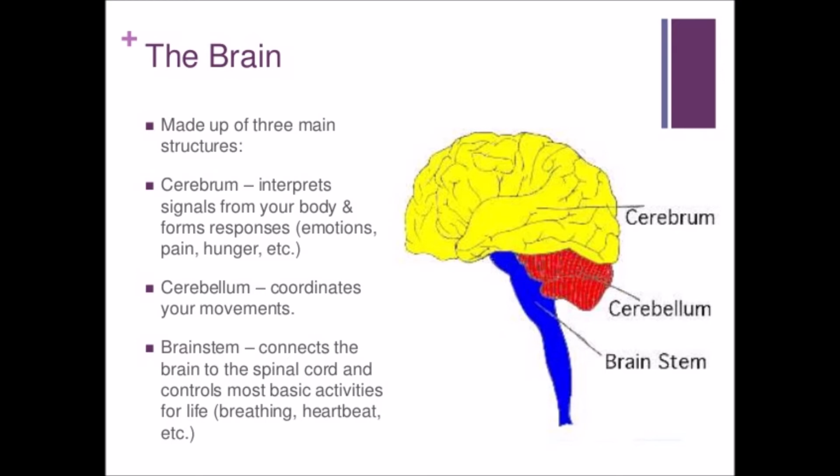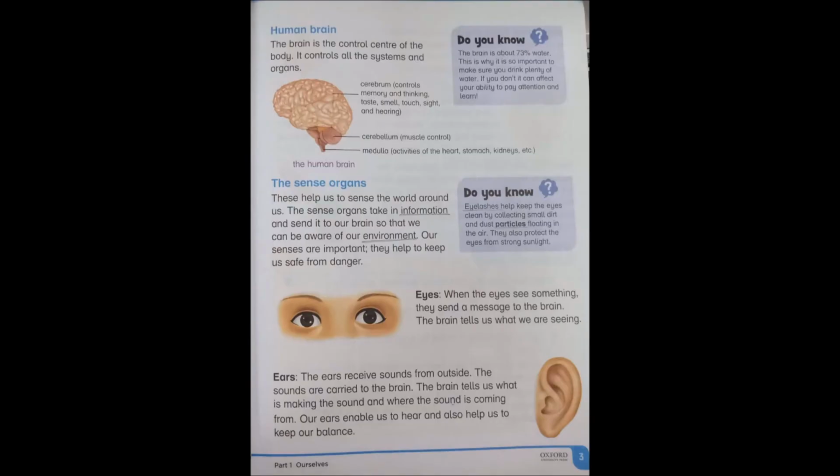Medulla is also known as brain stem. It controls involuntary actions that are not under our control, like activities of heart, stomach, lungs and kidneys. Eyelashes are like the fringe of hair growing along the eyelids, which keep the dirt and dust particles present in the air out, and also protect the eyes from strong sunlight.